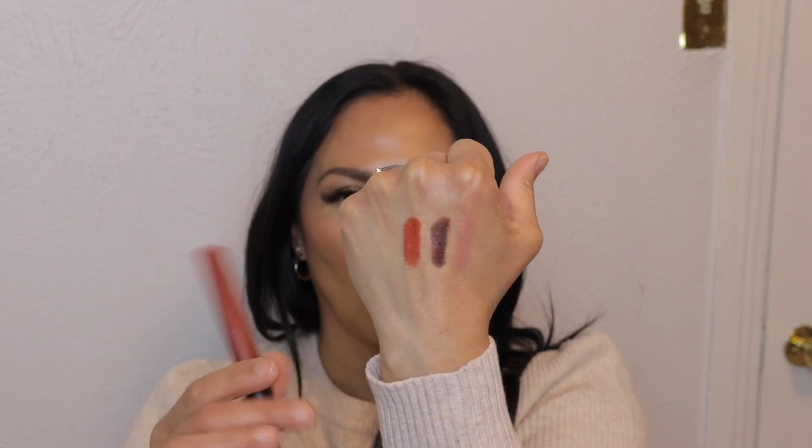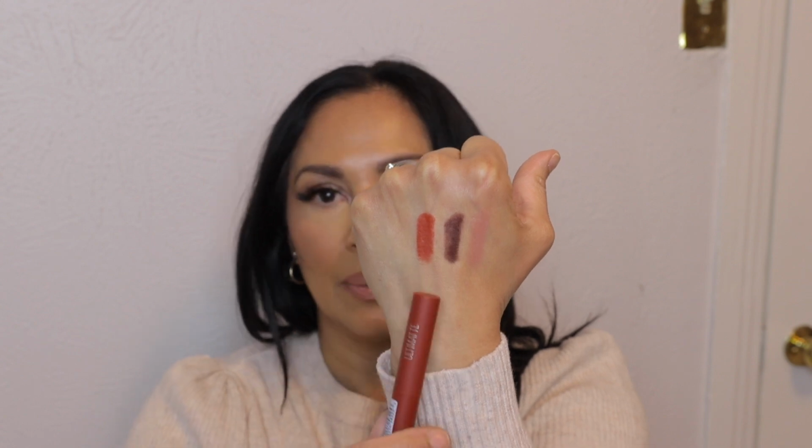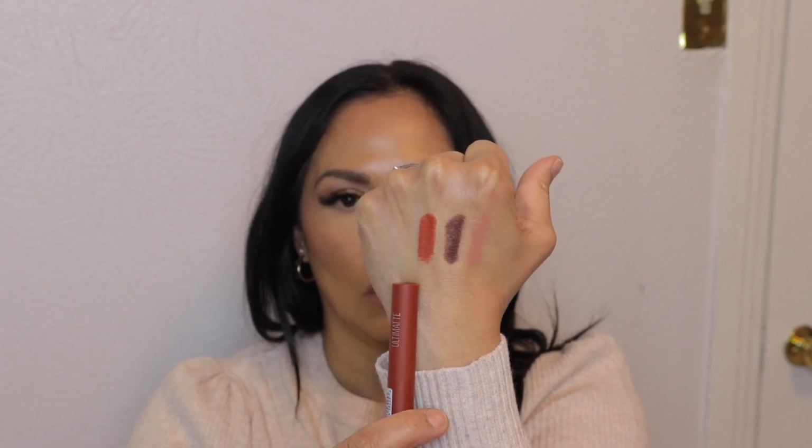This one's called More Rust. I do like More Rust and More Auburn. More Auburn's another one that I love. They're kind of similar. Auburn's got a little bit more brick red tone to it, but this is More Rust, and look at how gorgeous that is, guys. This is one that I've had for a while.